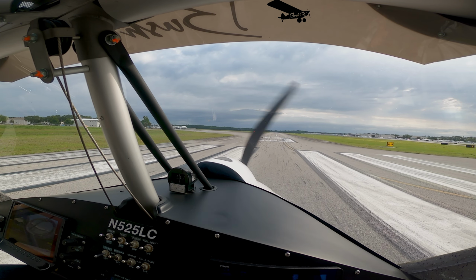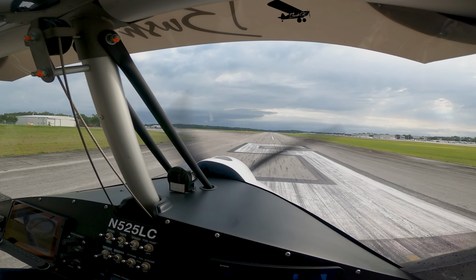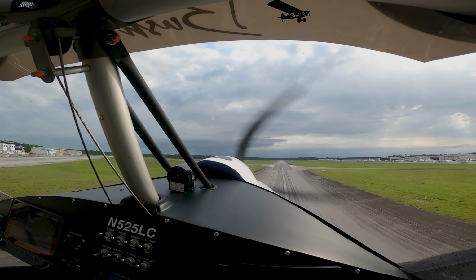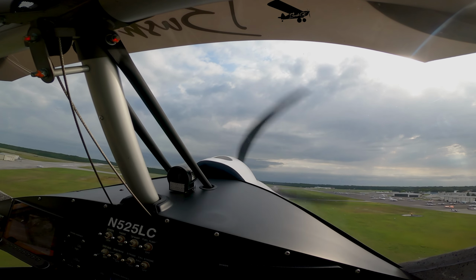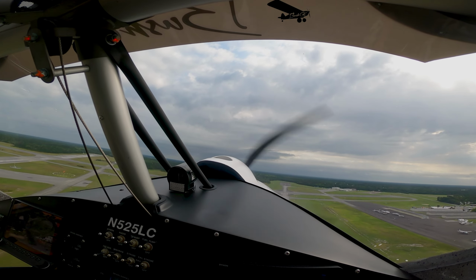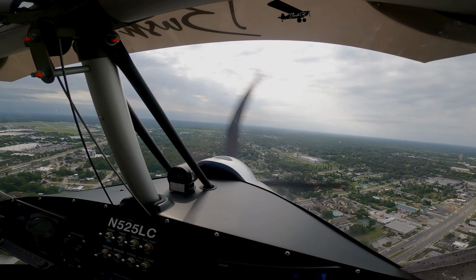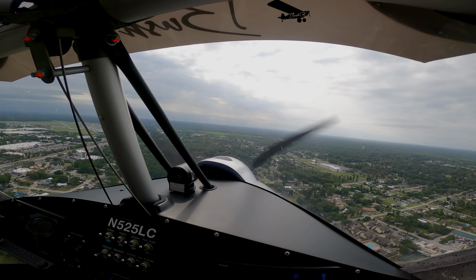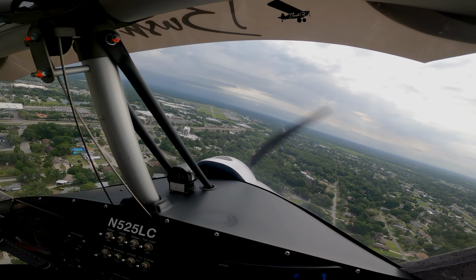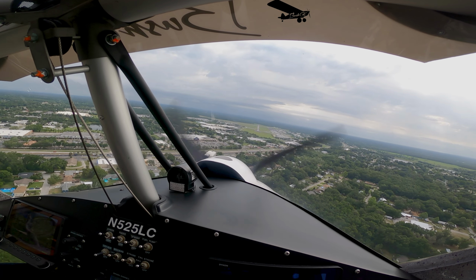Deland traffic, 525 Lima Charlie, taking off runway 5, staying in the pattern. Alright, Deland traffic, start your check on me on the left downwind, we'll be attempting a short field. VY! Feet, flaps up. Deland traffic, Bushcat 525, Lima Charlie, final runway 5 to land. Wrong, left downwind, runway 5. Deland traffic, departing on runway 5 to land. Deland traffic, Bushcat 525, Lima Charlie, short final runway 5 to land.